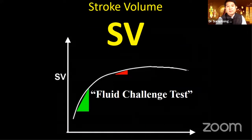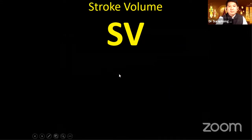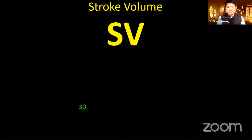For example, this one is green. The green one is fluid responsiveness. The red one is fluid non-responsiveness. If in the beginning our stroke volume is 30, we don't know where we are, because certainly one number cannot be interpreted. We just give fluid.